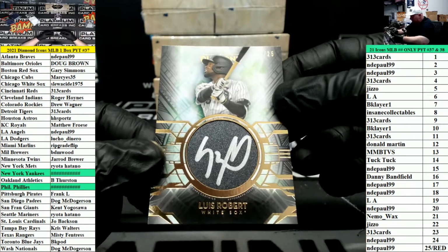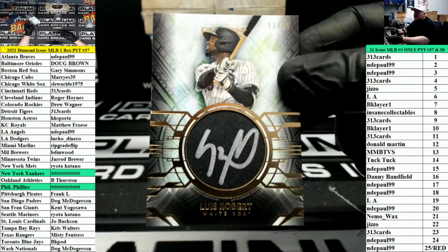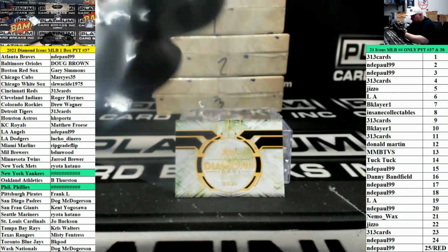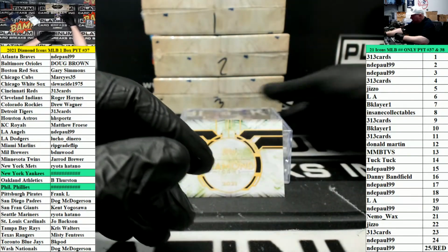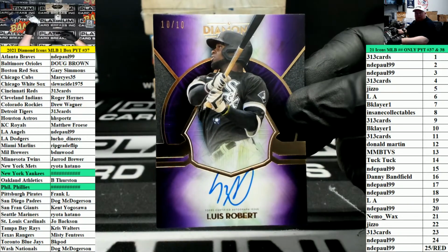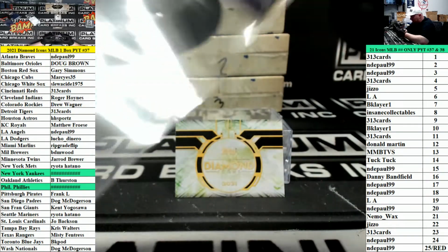Silver ink, numbered to 25 for the White Sox, Luis Robert. Robert. Nice Robert for the White Sox. Right behind it, another Robert. Number to 10, purple parallel for the White Sox. Back to back in the same box, going to the Sluicide guy.